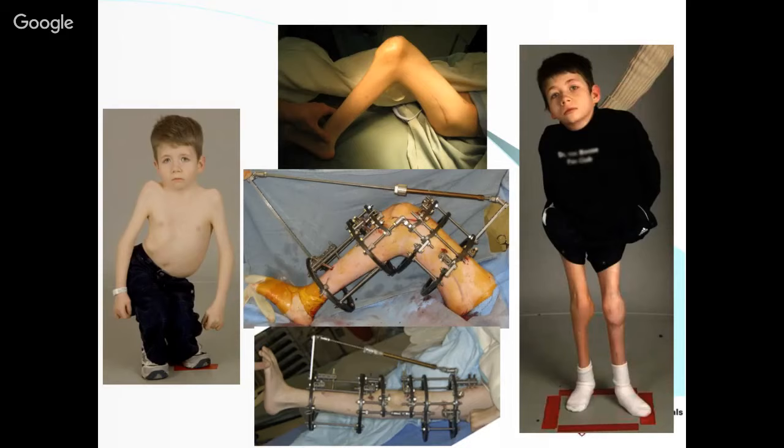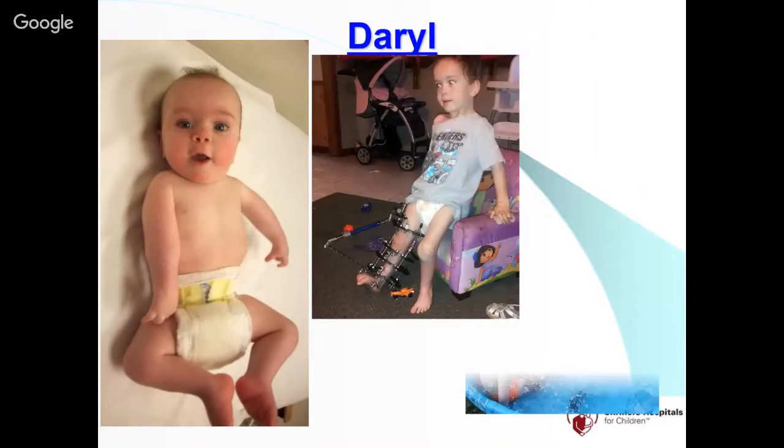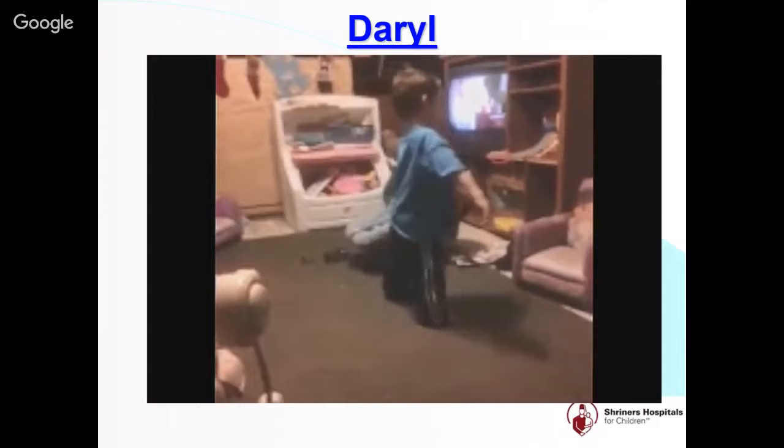Here's Daryl. We straightened out his feet. We straightened out his hips. There's his cast after his hips. And then here's his knees. Here he is dancing. Here he is taking one of his first independent steps across his living room. Daryl's now 10. Here's Simon, kind of a similar picture, similar story.